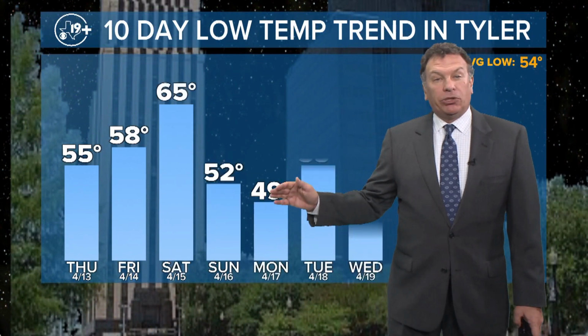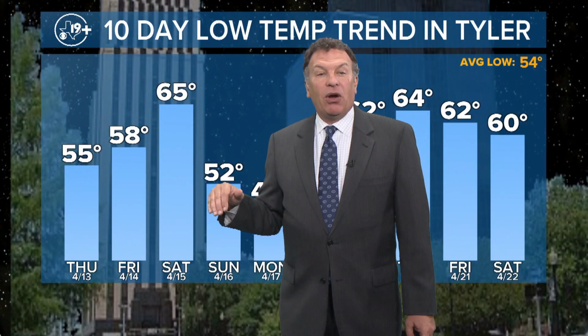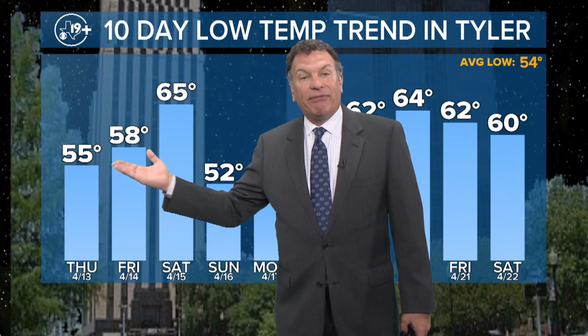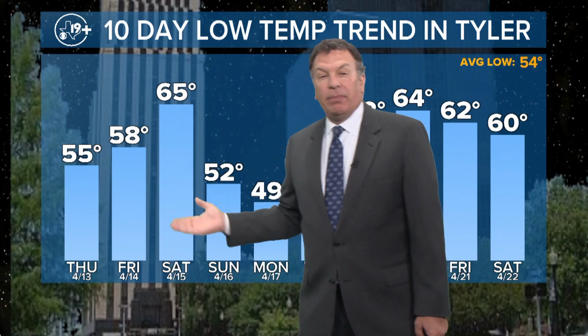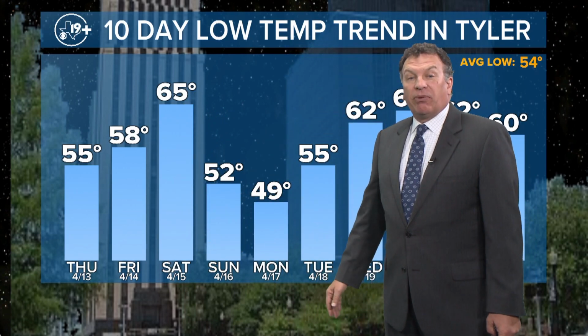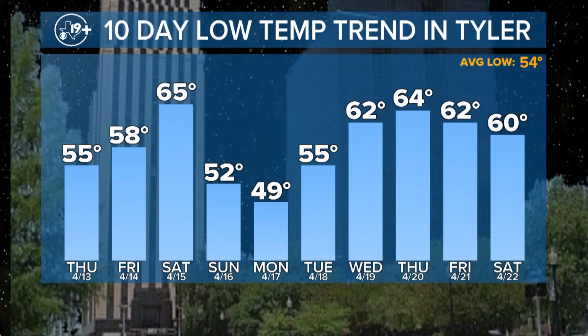The 10-day low temperature trend, we still have these cool, near average to below average mornings occurring. Another one tonight will be near average. Then it is warmer Friday and Saturday. But Sunday, Monday, we are back below average with morning lows in the upper 40s, low 50s, back to the mid 50s by Tuesday. And then it's a warmer trend that heads our way as we get into the middle and head toward the latter part of April.